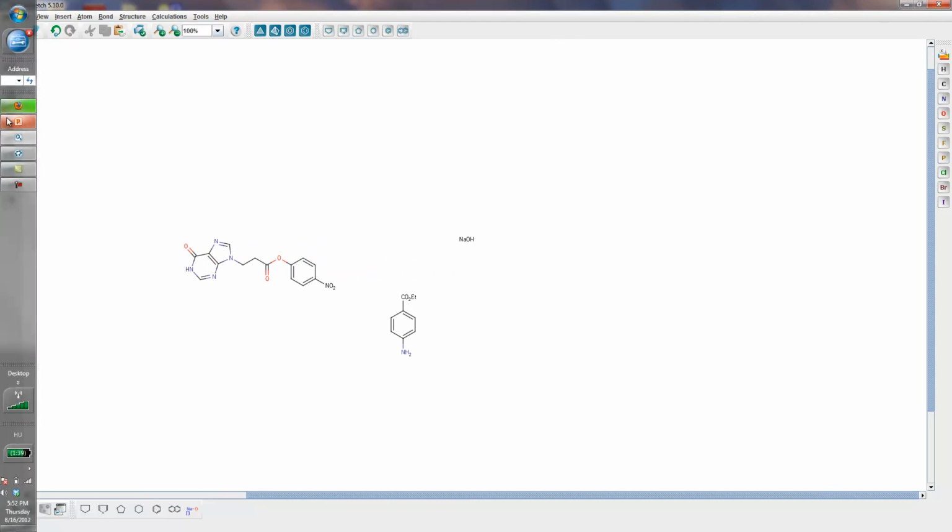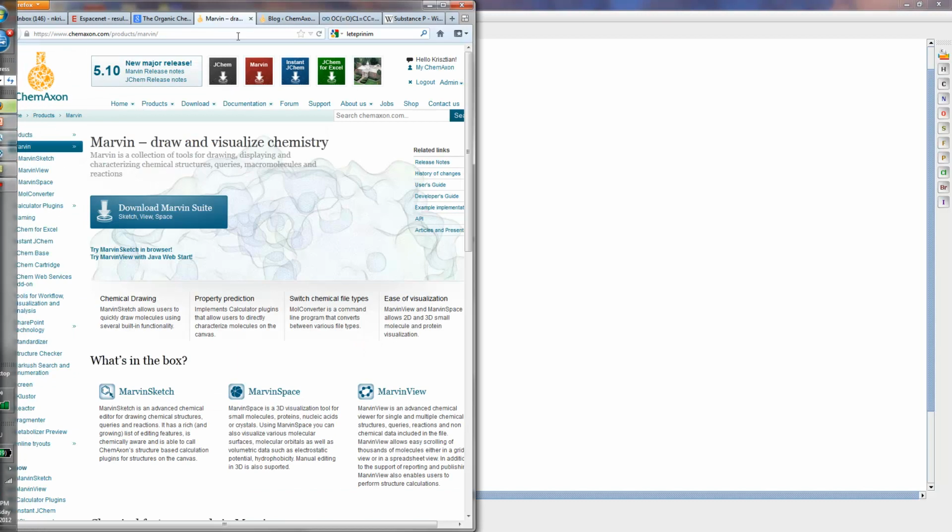We're going to add the product, but for that we're not going to use the Marvin drawing functions. We're going to add the product using our naming technology, more specifically the name to structure. We can copy and paste Latiprimine from an Office document or a browser, or we can just drag and drop it.